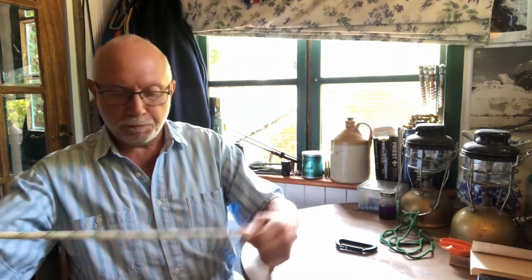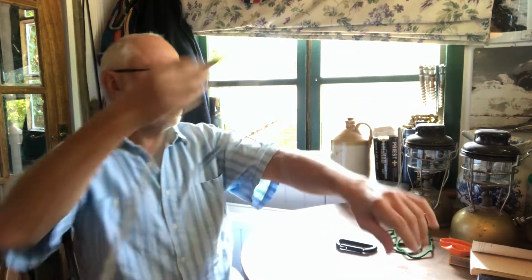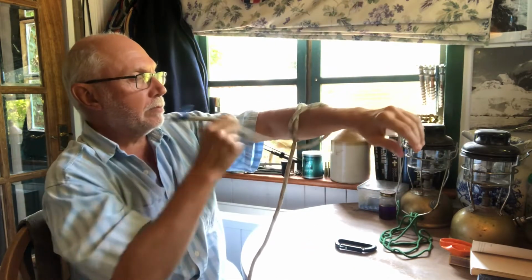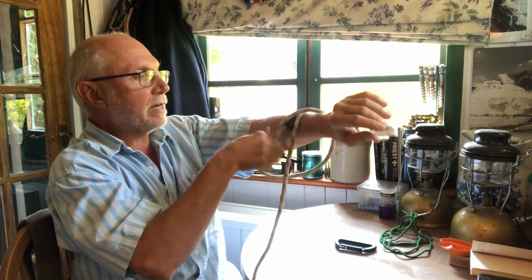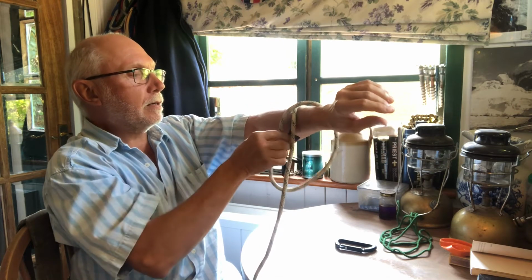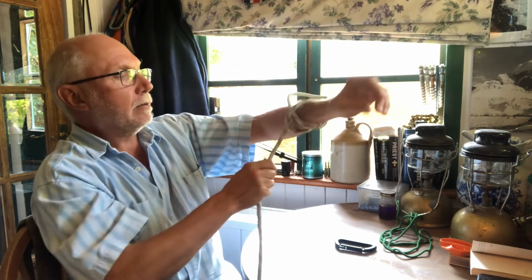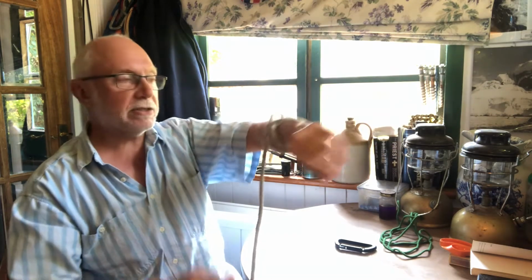But a great knot. Now, let's do clove hitch. I'll tie that around my arm. Very, very simple. Make an X, bring up through the middle of the X, one-handed, and there you have a clove hitch. Fantastic knot.